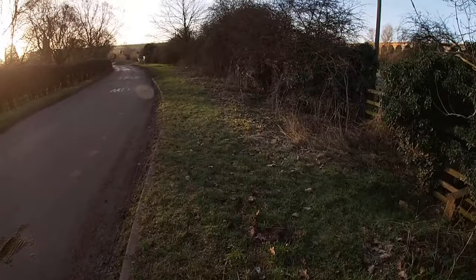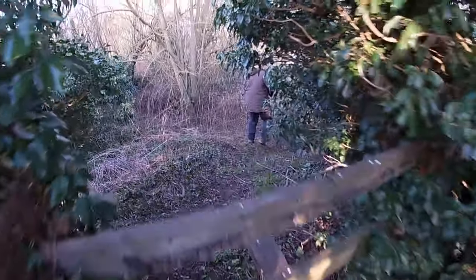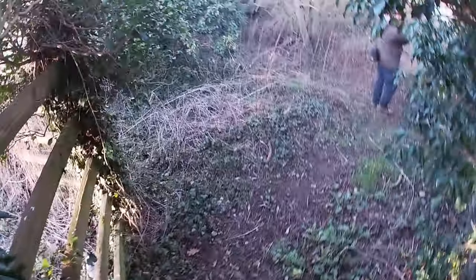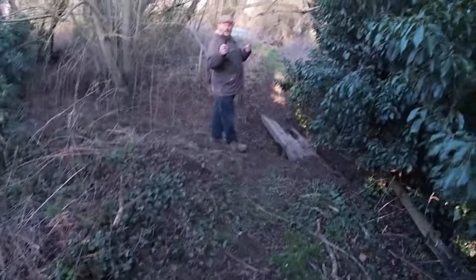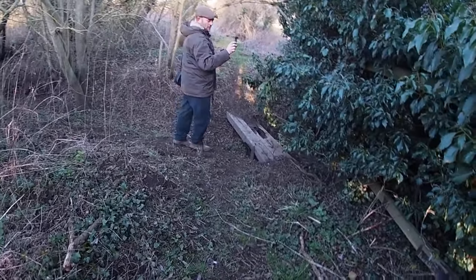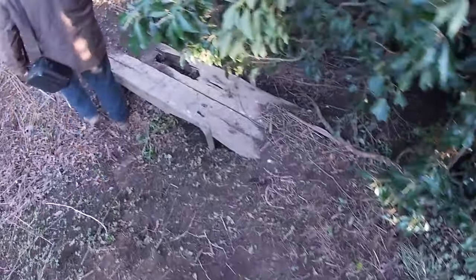We got... Oh, that's quite cute. Oh, hey up. That didn't work. He's trying to film me as I fall over. Oh, railway sleepers. No, they're not. So yeah, we've come through this little stile just there. Lovely. And a little bridge to come across.